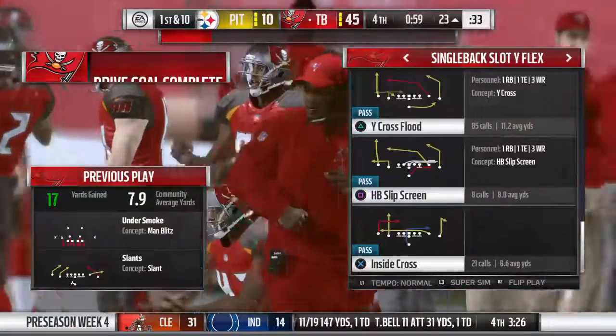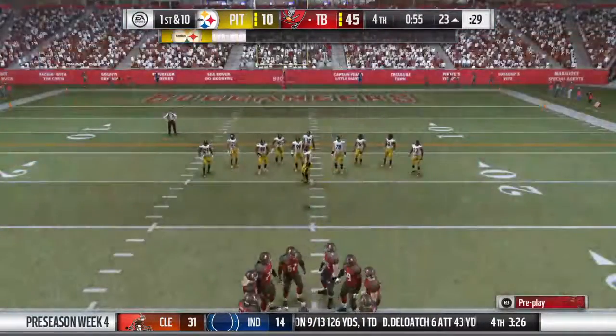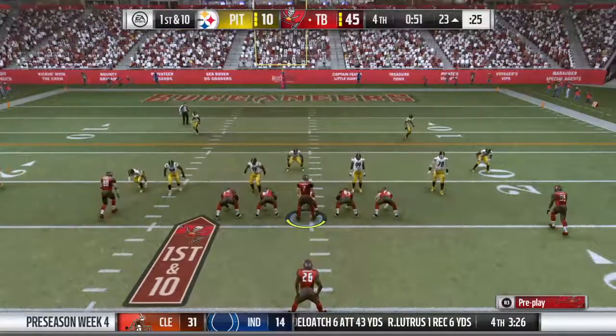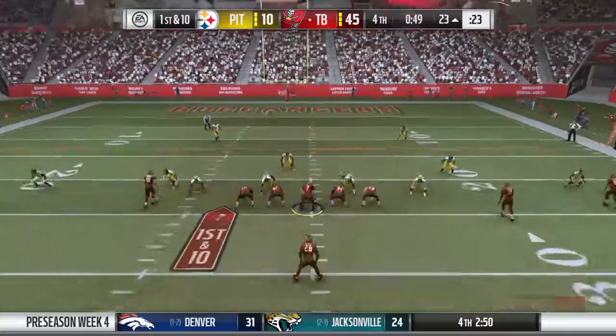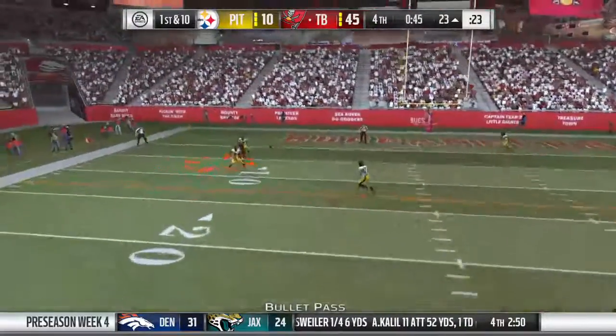Quarterbacks love slant routes because the receivers are breaking right into their line of vision, and receivers love them as well because they're getting the ball on the move and able to catch it and try and get upfield and gain additional yardage. That one looks like he'll throw here.